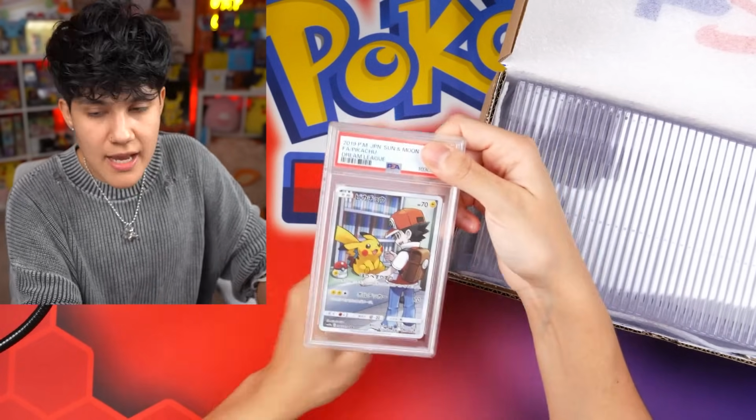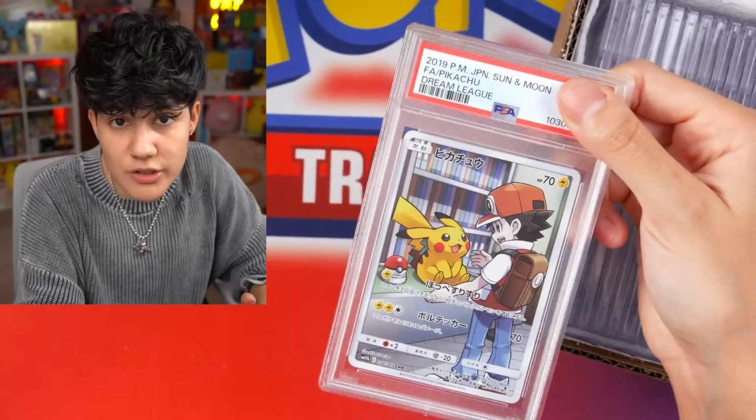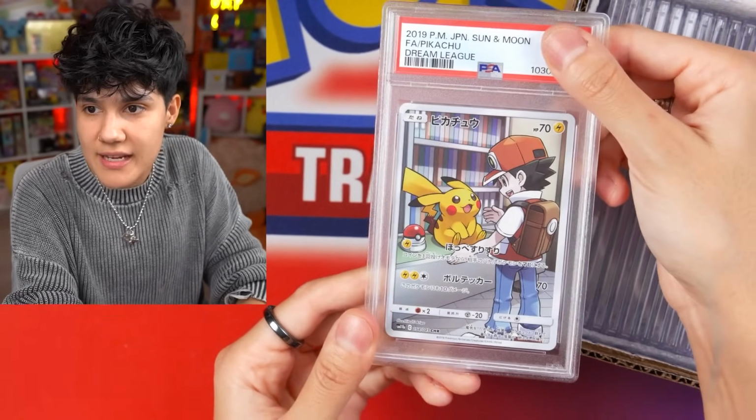So all of these, as you know, we got from card stores, most of them just as regular singles from the display cases. A few of them we did pull from packs, but as you know, most of them were literally just straight from the case to our hands.